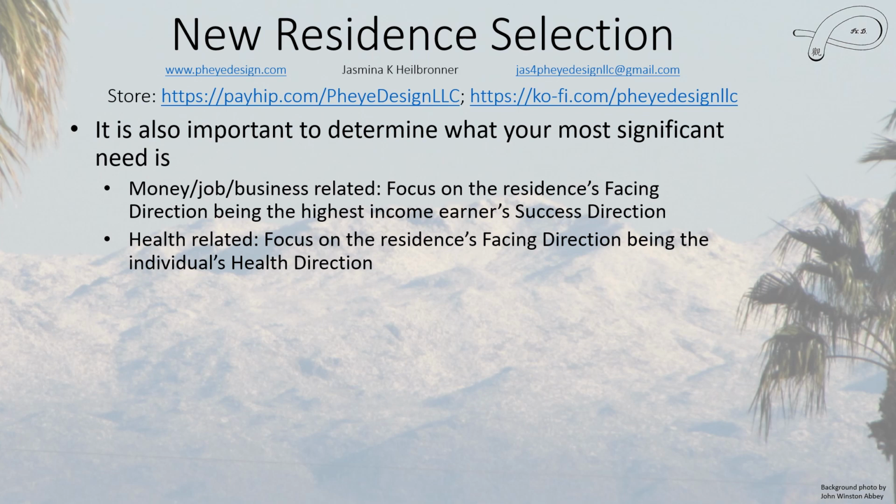And sometimes that can't really happen if two people have different gua numbers. But sometimes you will put the bed in a direction for health for one and the house facing for the other. That is usually very, very possible. So that is how you balance this.